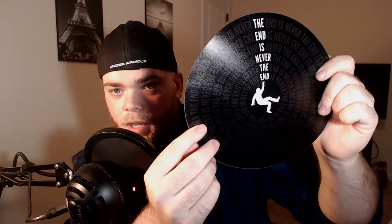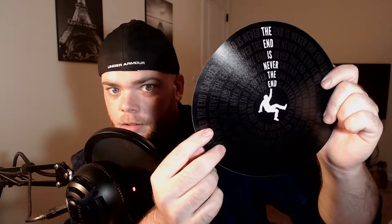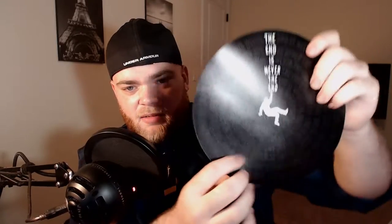You get... the end is never the end. That's deep. It's a mouse pad. It's really plasticky for a mouse pad. Definitely not good for gaming. It's like all super plasticky. It's almost as shiny as I am. Yeah, so that's the mouse pad.